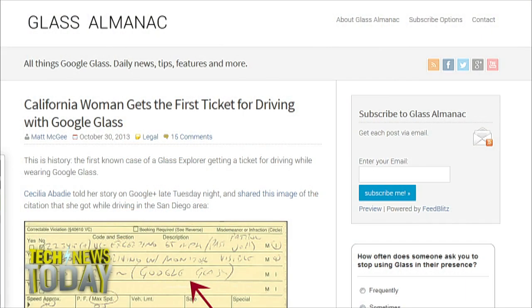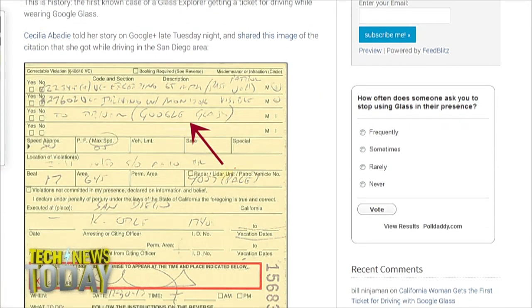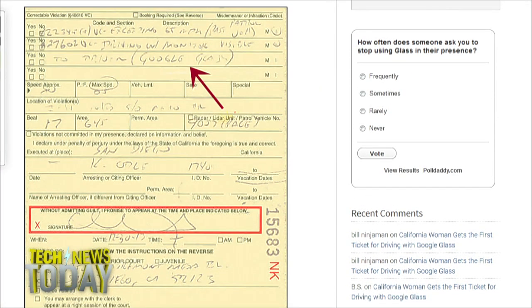I don't know. All right, well, let's move on to a sad day for a gal who was pulled over. Her name is Cecilia Abadi, who was pulled over for not just driving 10 miles over the speed limit, but also wearing Google Glass while driving. So there are 2 violations, but she posted this. She posted her citation to Google Plus, got a lot of attention, and it's making the rounds in the Google Glass circles.